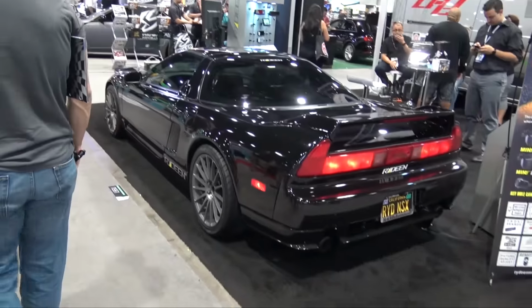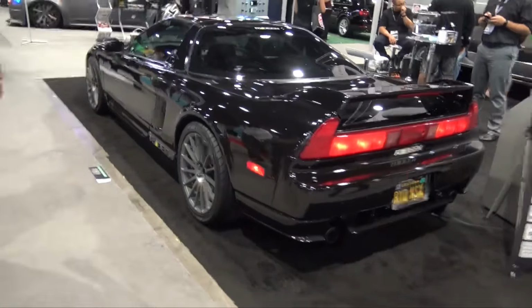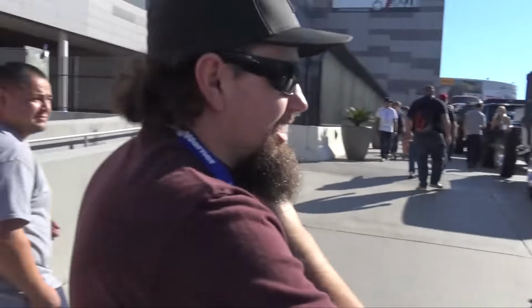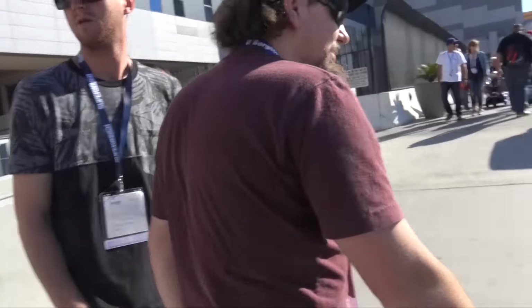This is the first NSX I've seen. Kind of sucks that there's not more. I'm sure there's ones getting around in here, but I haven't really seen any NSXs. I think I've only seen one Supra so far, which really breaks my heart. But I'm going to go try and find a cookie somewhere. That thing, you'd probably roll it if you actually took it off road. That thing's crazy, man.